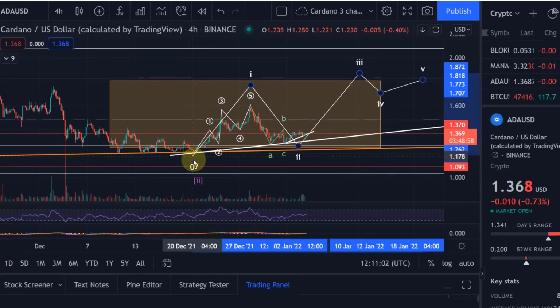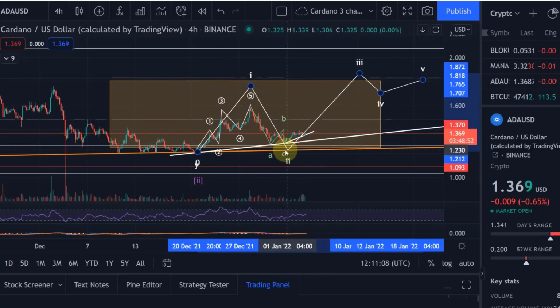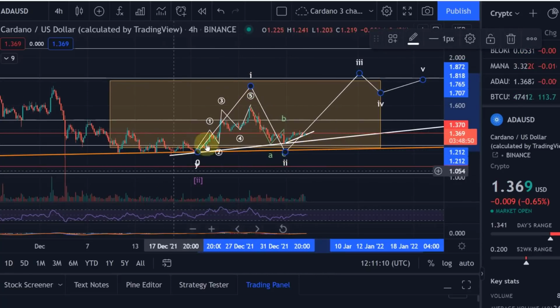So where you have the start of the wave down here, somewhere at around 121, the wave 5 here was a wave 1. The wave C here, a wave 2. Now that is not really confirmed yet, but it is looking like that. You definitely can identify a 5-wave structure here. You can identify a 3-wave structure here.